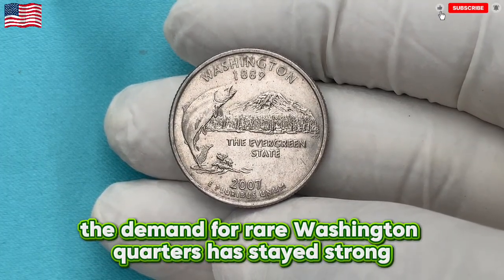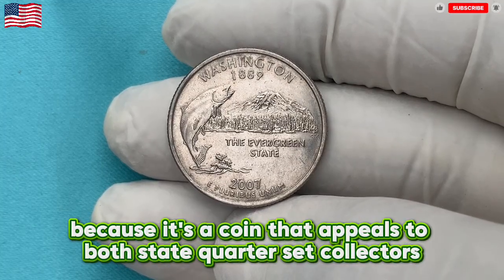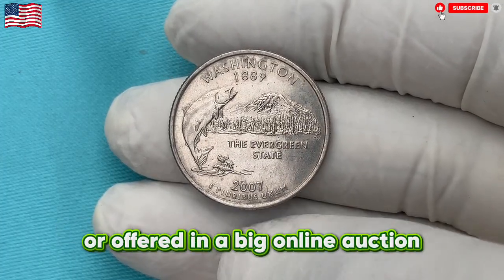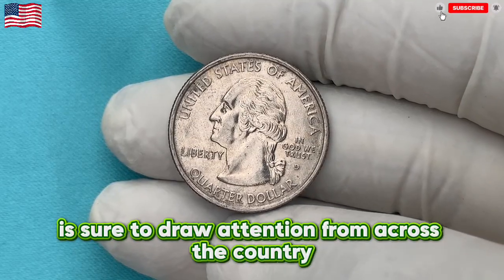The demand for rare Washington quarters has stayed strong because it's a coin that appeals to both state quarter set collectors and error coin specialists. Whether it's displayed in a coin shop case in Tacoma or offered in a big online auction, a rare error version of this quarter is sure to draw attention from across the country.